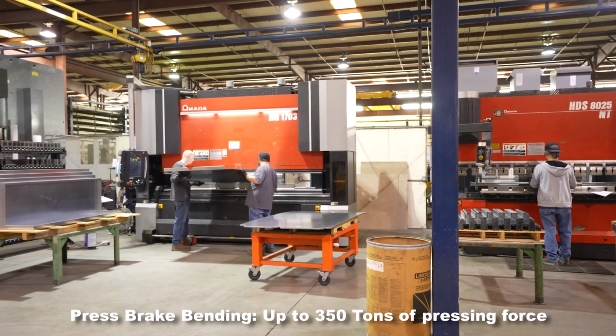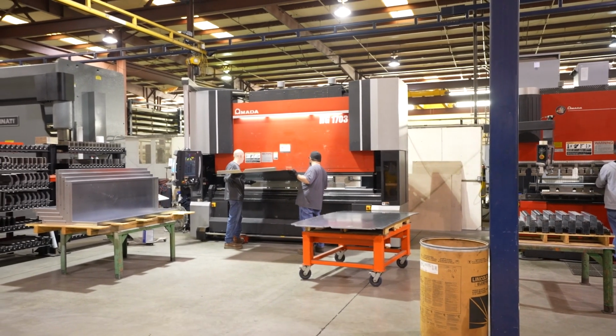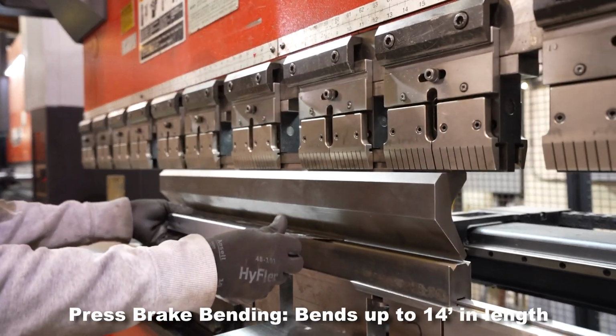Press brake bending is a core operation at Andersen Industries. We also offer plate rolling, hardware insertion, and roll bending.